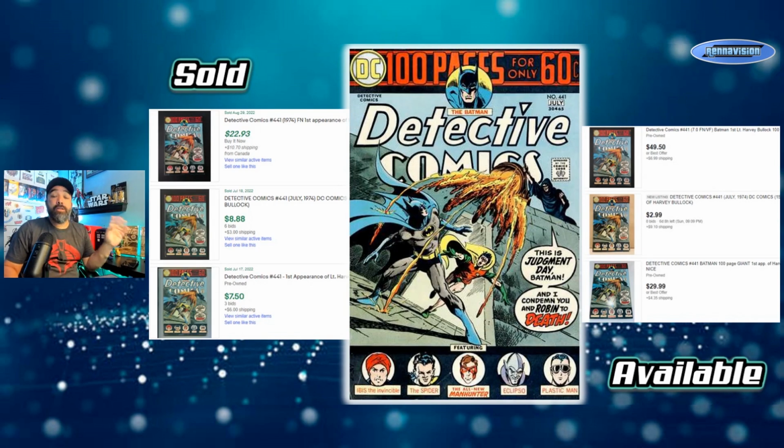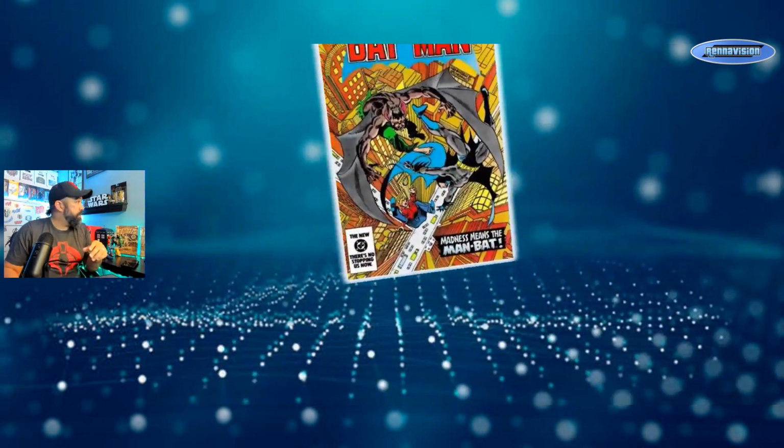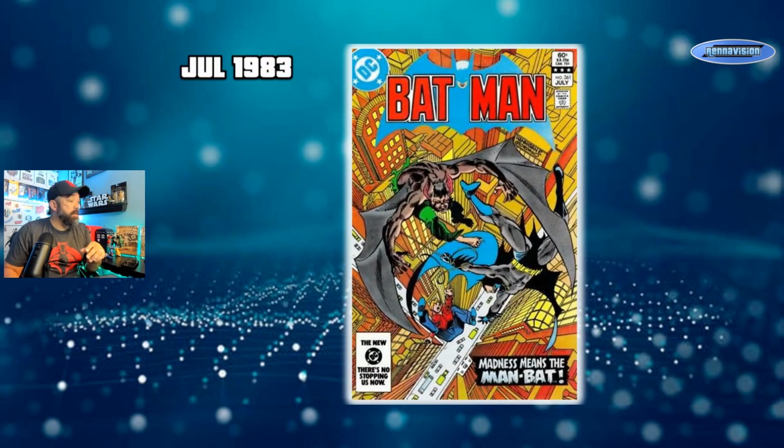This is his first. That is where he first appeared. But he didn't show up again for like a decade. It wasn't until 9 years later, in July 1983, that we saw Harvey Bullock again, when he really came to prominence and started being used again during this run. So this is a book that a lot of people look at for Harvey Bullock as well as a first, even though it's not really his first. His first was 9 years before, but it's the book that really got his momentum going here.